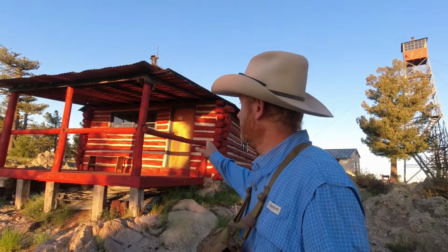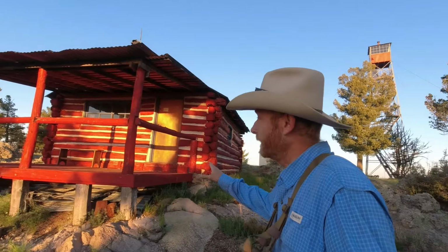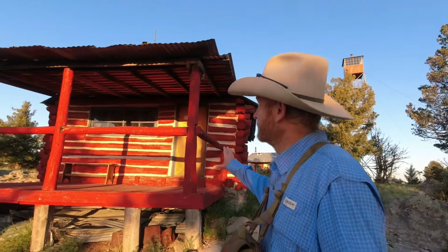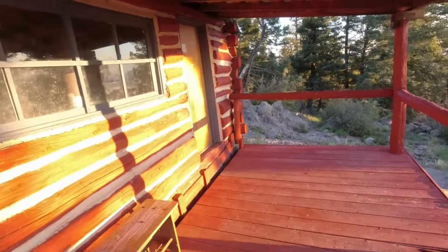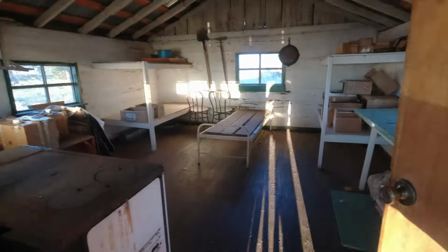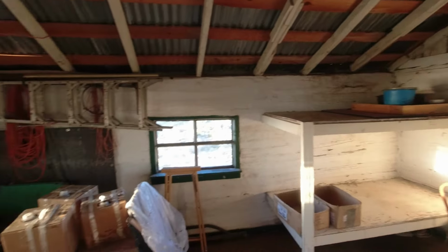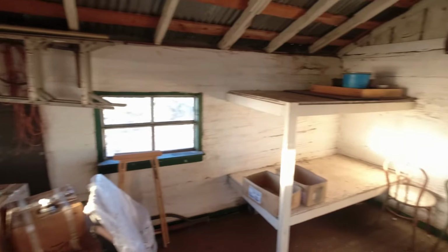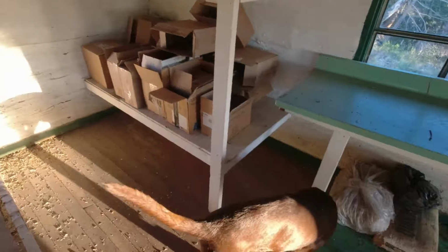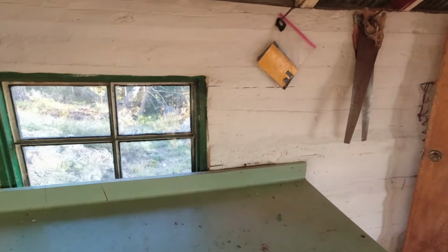In 1925, they built this little red cabin. I'm sure it wasn't red originally, but it's been red my whole life. So the red cabin, 1925, and this is the one that is open to the public. So I'll go show you around a little bit. Not much to it. Think they carried those by hand? Quickcrete? Probably not.